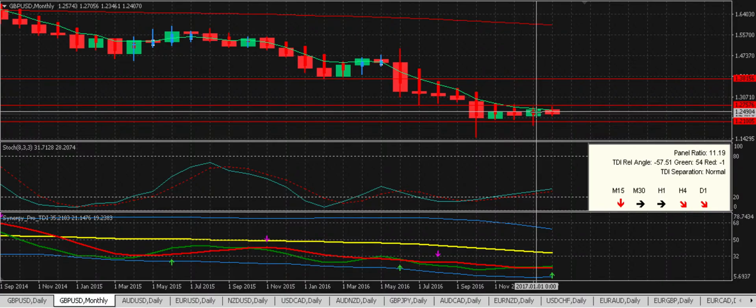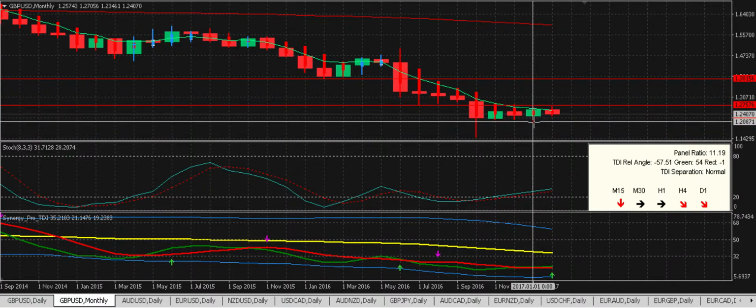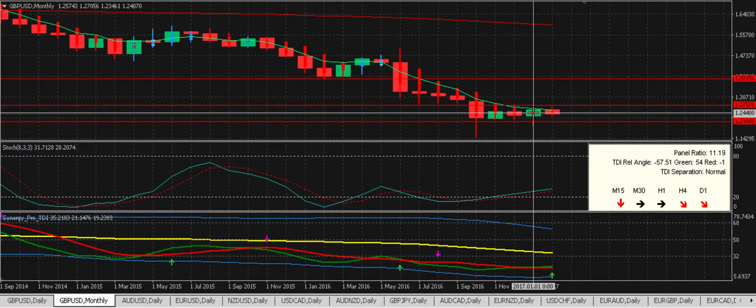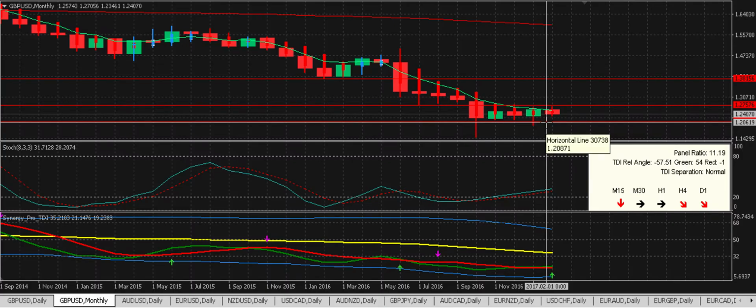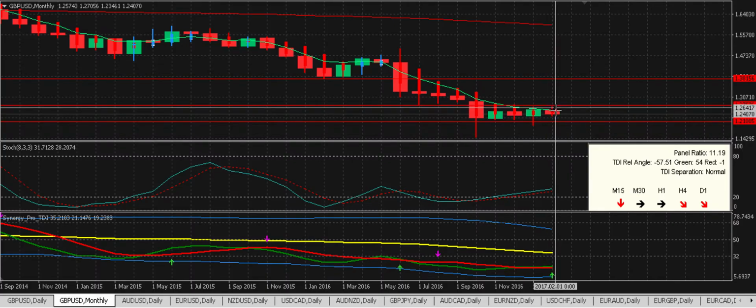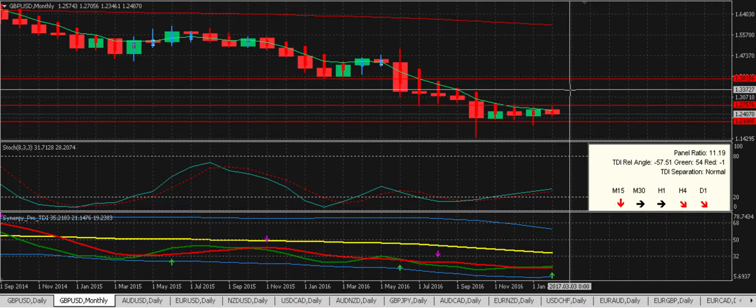But I'm looking at buying two further positions down at 1.2. So I'm in two positions at 1.245. If price drops down further, I'm looking to buy at 1.2, and then either just taking a quick pop up to 1.28, or maybe beyond. We'll just have to see how that goes. So that is a trade that's coming up on the pound.